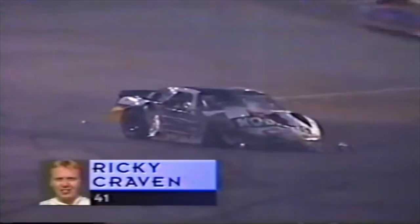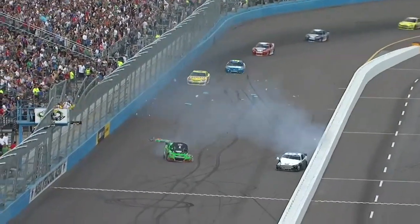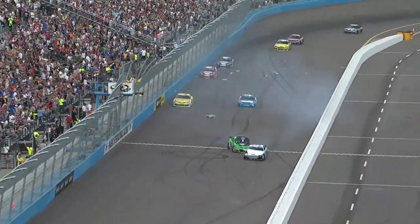Oh, Ricky Craven. There you see the 30 up on the outside in the wall. In just a moment, it's going to start to descend across the track. It's down off the 24-degree banking at about maybe 14, 15 degrees, and here it comes. Seventh low, trouble front straightaway, big pile up.